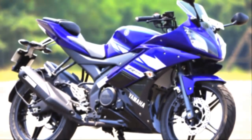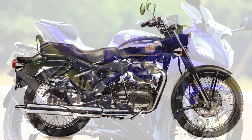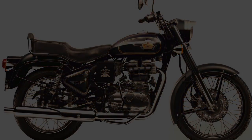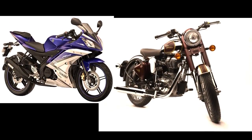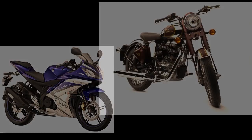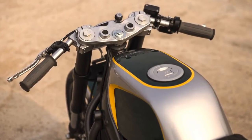Here's a strange question. Looking at this Yamaha, and at this Royal Enfield, do you see anything in common? Absolutely nothing. Right? Well, maybe two wheels, and the internal combustion engine. Other than that, there is nothing in common. But there's one man in the world who thought differently.